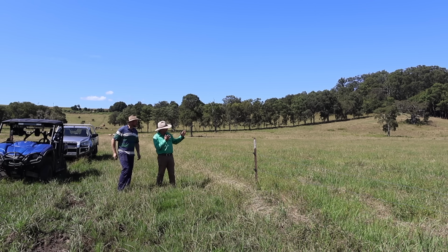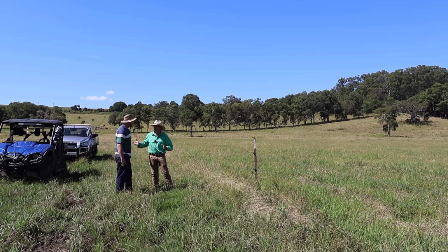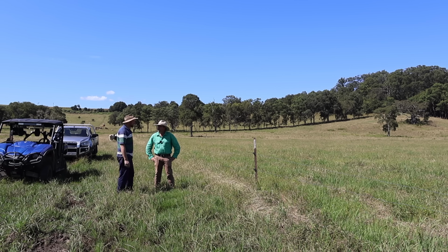Keeping the cattle off parts of your property has been really important to you as well. You've got a multi-species mix in here. You've got chicory, millet, ryegrass, clover, all sorts of things growing here. Yep. That's part of our recovery plan after the floods, where this was all underwater twice for a number of weeks. So a lot of the weeds come back after that, so we're just helping the pastures recover.